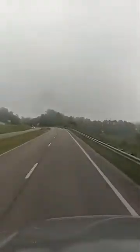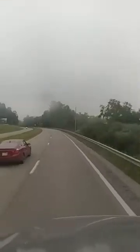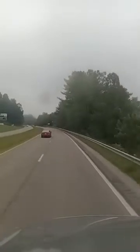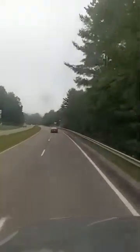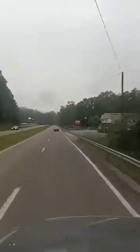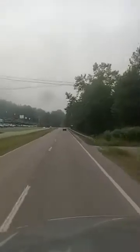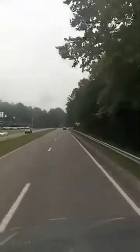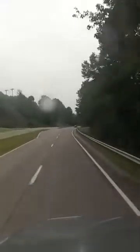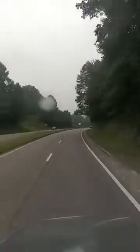But, like I said, we're about 6 feet wide, 6.5 feet wide, 13.6 tall, and about 73 feet long. And in adverse conditions, we take longer to stop. But you gotta take in a whole lot of things when you're out here driving these things.